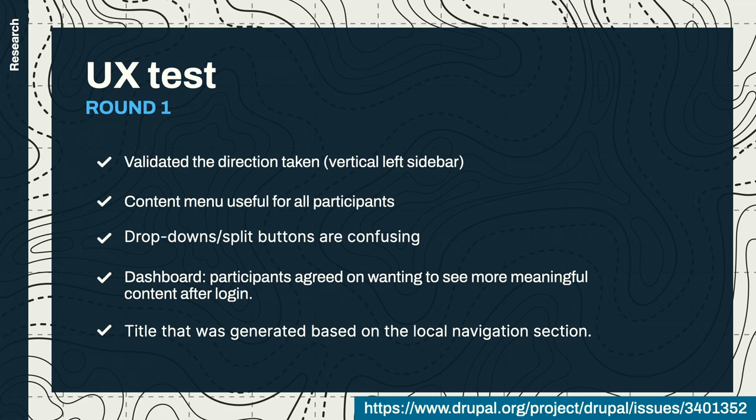And something else that was validated, which is not exactly related to the navigation itself, but was really useful, especially to make users more comfortable and help them understand where they are. Right now the title is generated based on the local navigation. For example, if you go to a content type and go to edit fields or manage display, the title you have there is Manage display. Do you know if you are in the article? Do you know if you are on the news content type, which content type you are on? You only know that because of the breadcrumb. So those are some of the other changes that we saw were going to be useful.